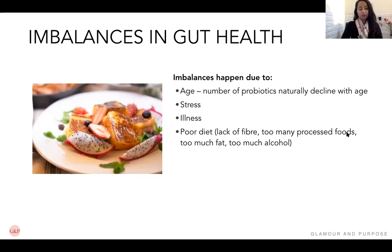Now, too many processed foods, I cannot say it enough. The processed foods are causing issues in your stomach, in your gut, in every process of your health, okay? In your liver health. So eliminating them becomes really, really important. Also, too much fat, too many fried foods can cause imbalances in your gut health. Too much alcohol, too. Now, alcohol is typically full of sugar as well, okay? So, too much alcohol actually causes issues in your gut health, plus also in your liver.